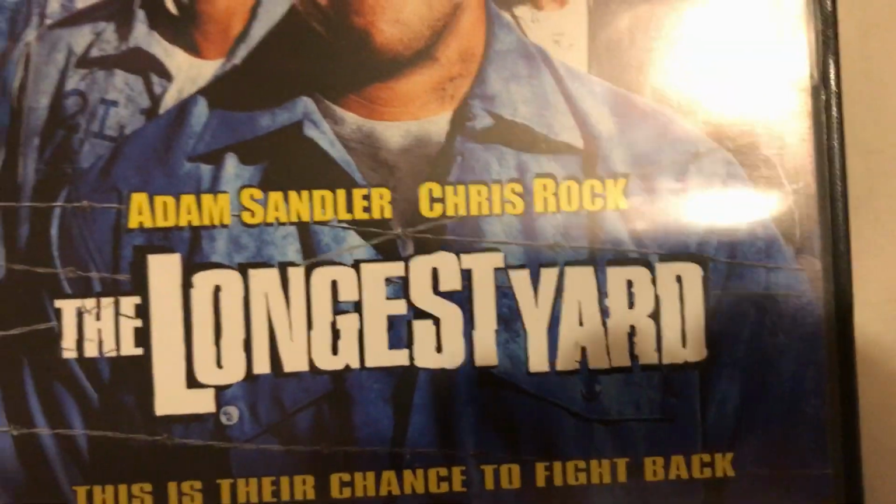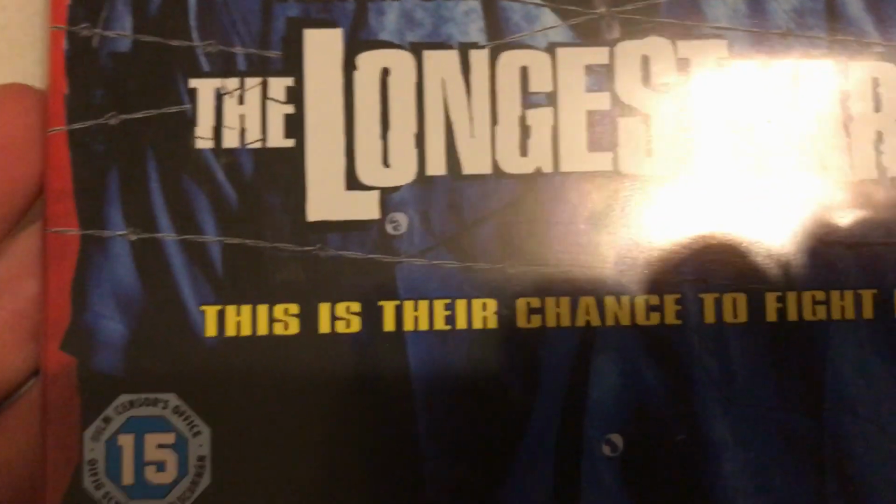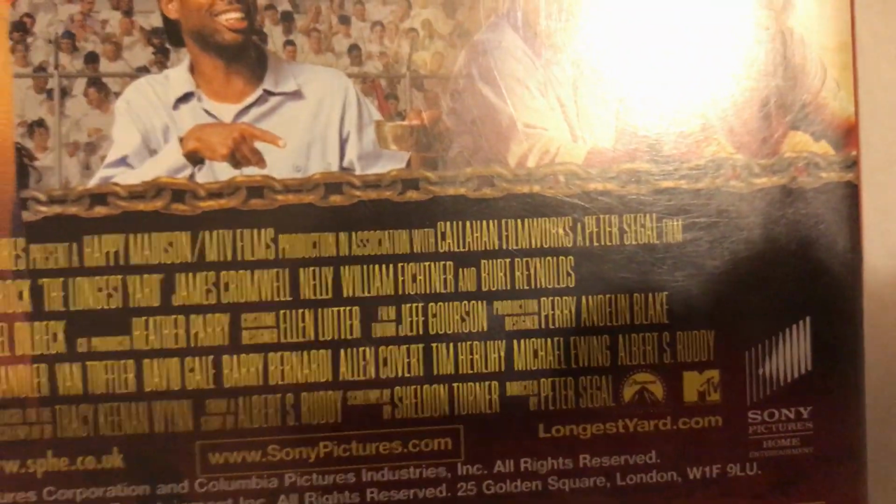Next one is The Longest Yard, the 2005 version, with Adam Sandler and Chris Rock. It's the prisoners versus the guards. This is their chance to fight back. Sony Pictures Home Entertainment release from 2006. Co-production between Columbia, Paramount, MTV and Happy Madison.